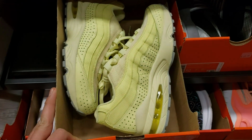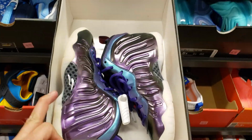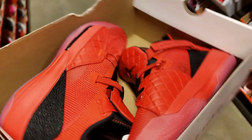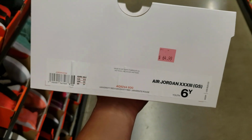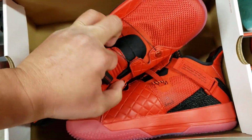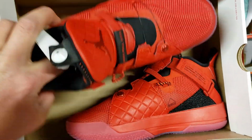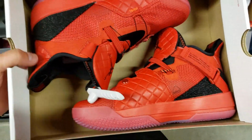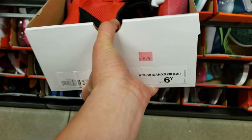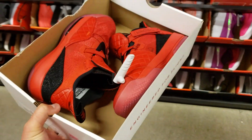55 for these Air Max 95s. Low posits go for 95, get 20%. All right, so these are hella red, but I called my boy and he really wants these. The reason is he's a lazy kid and he doesn't want to tie his shoes, so he likes the fast fit system. That's really why he wants these sneakers. They're hella red too. Normally I wouldn't go with this type of red, but he wants it. It's going for 65. You get it for 20% off, probably like $51 or something.